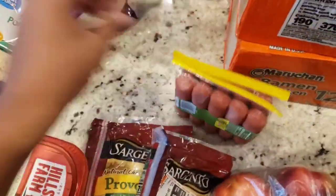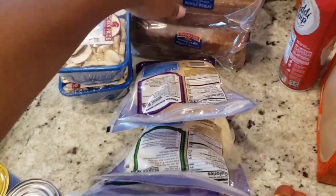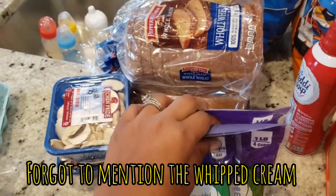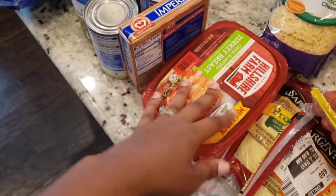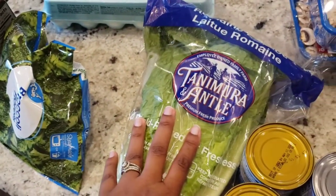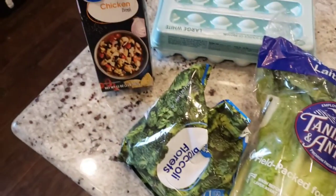Turkey dogs, Parmesan cheese, mozzarella, Fiesta blend, and then I got some of this whole grain wheat Pepperidge Farm bread for my sandwiches this time. I actually like that, but I just hadn't gotten it in a while. 2 things of mushrooms, some turkey breast, butter, corn, green beans. Romaine lettuce. As I said, the lettuce has been really gross lately, so I had to get this kind. Broccoli, some chicken broth, and some eggs.